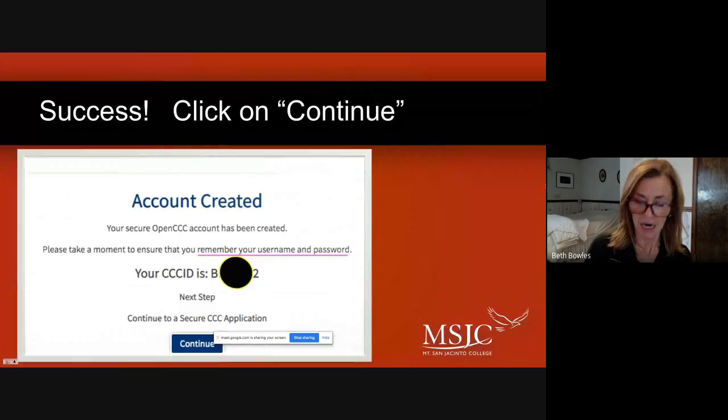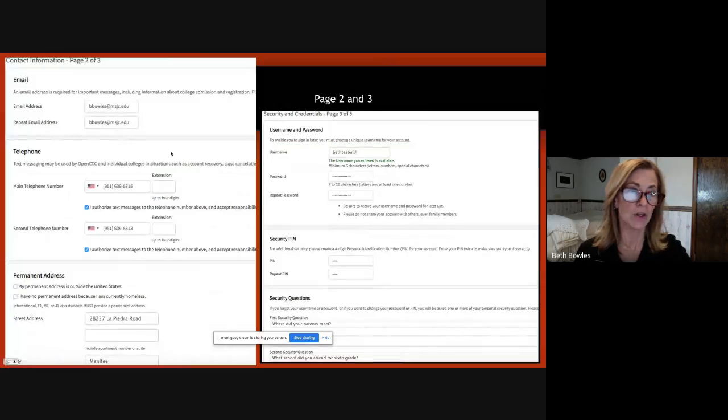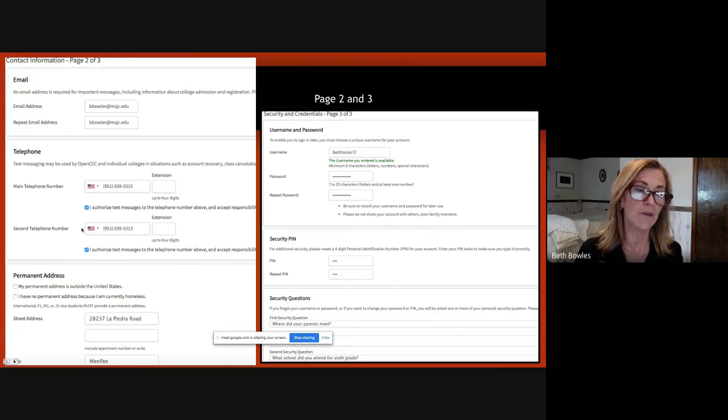And then once you've created that account, you'll be asked to put in your email address here. So I've used my work email. You'll use your personal email. Use a phone number, please. If you only have one phone number, that's fine. If you have a second phone number, put it in, but you can't put the same number twice, okay? Two different phone numbers. If you don't have a second number, don't worry about it. Just don't put a second phone number in.